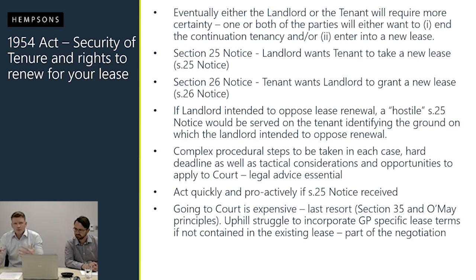So the question is, how does that status quo, the continuation tenancy, change? Well, this is where the notices under the 1954 Act come in. There are two types that are relevant. You have a Section 25 notice and a Section 26 notice. The Section 25 notice is a notice served by the landlord on the tenant stating that they want the tenant to take the new lease. The terms of the new lease will be attached to that notice.